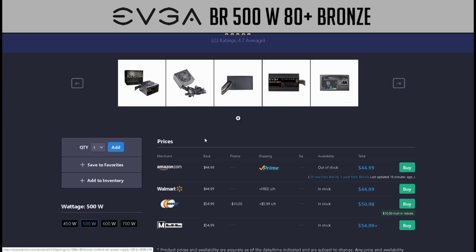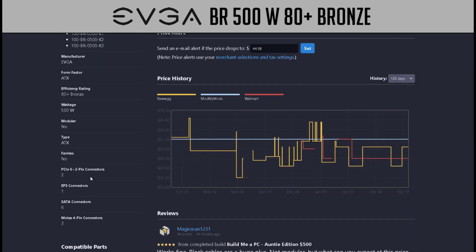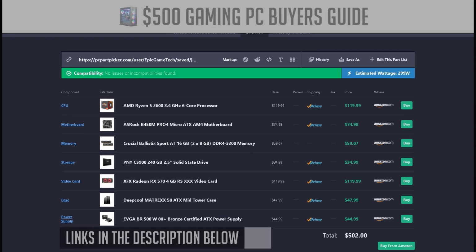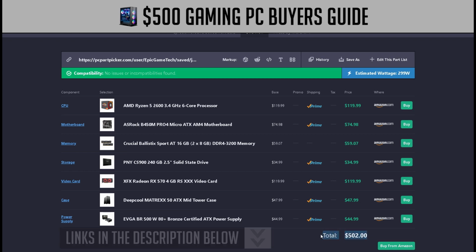The power supply has two 6+2 PCIe power connectors, meaning if you decide to upgrade your GPU to a better one, this should be enough to feed RX 5700 or RTX 2060 Super or a similar GPU. And your gaming experience will jump through the roof. So, that's my $500 build.